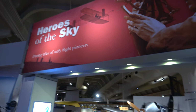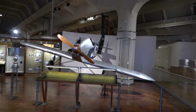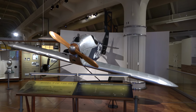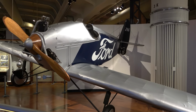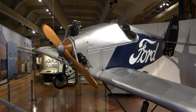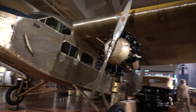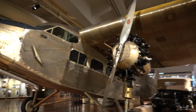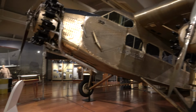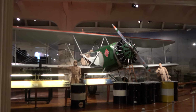Heroes of the Sky is the next exhibit, all about aviation. Starting off with the Model T of the Sky. Fun looking little airplane from 1926. Pretty neat here. This was Henry Ford's airplane. The Tin Goose. It definitely looks like it was made of tin.